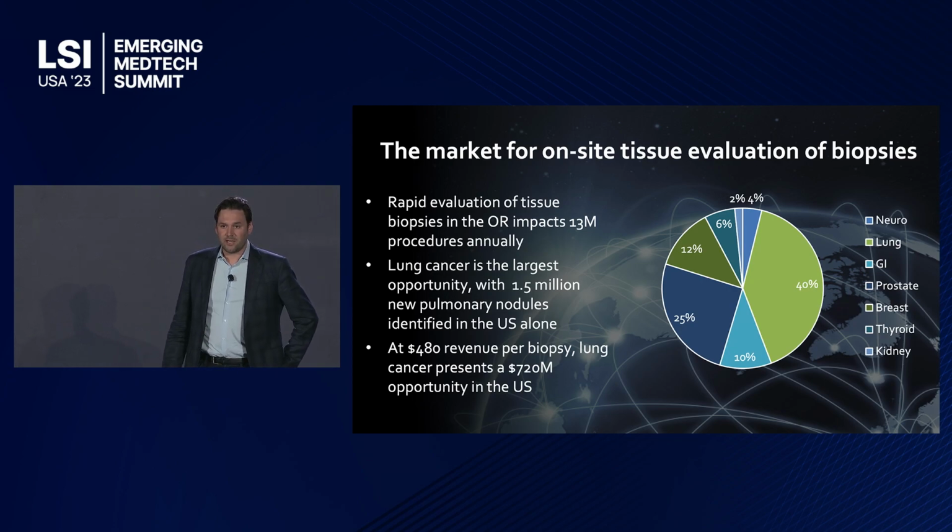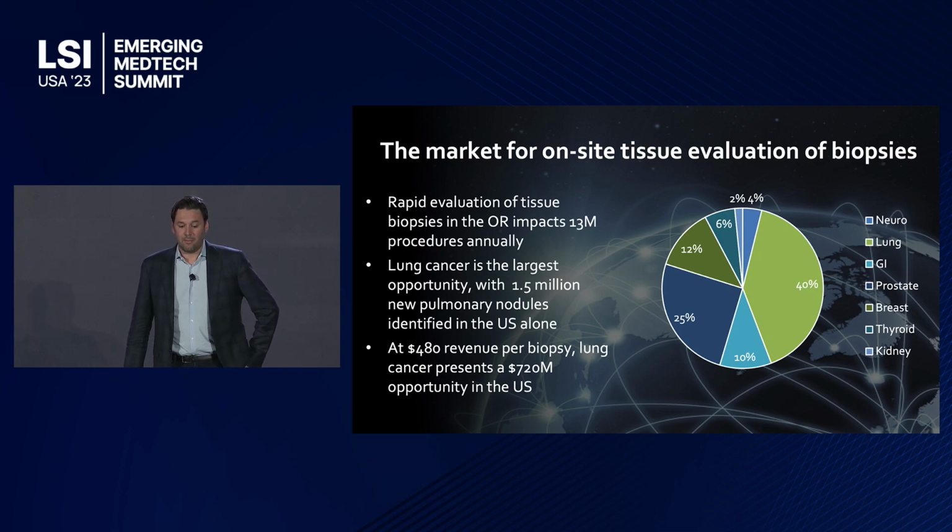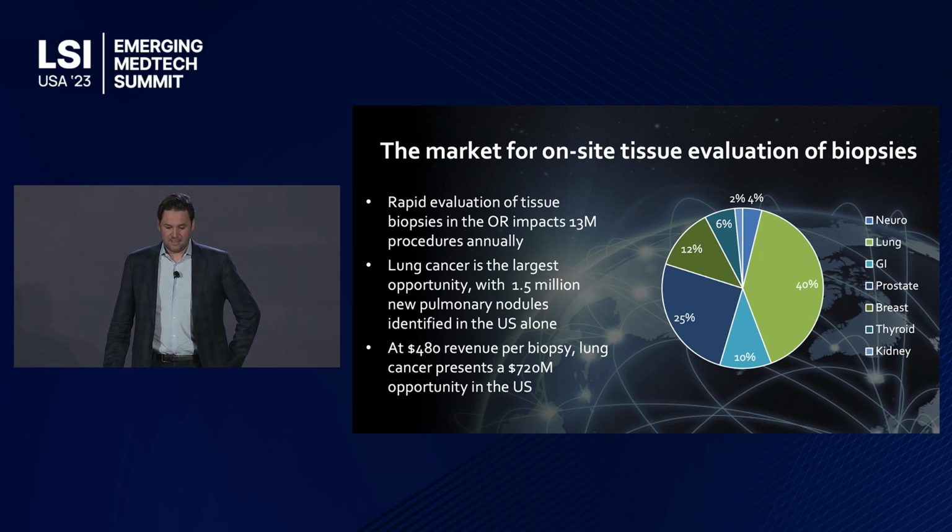So looking at the market in total, there are about 13 million procedures that are impacted by intraoperative tissue analysis. Lung cancer by far is the largest opportunity for us. This is because there are 1.5 million primary nodules identified each year in the US alone. So at a modest revenue, this provides a $1 billion opportunity in the United States alone.